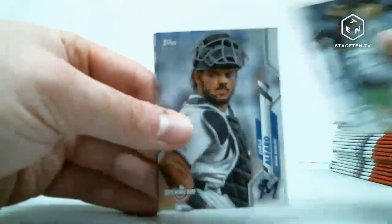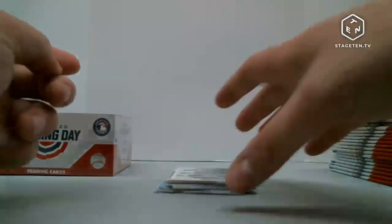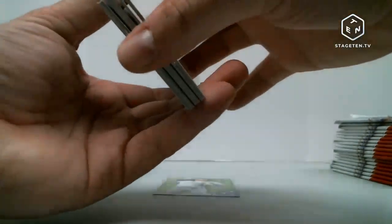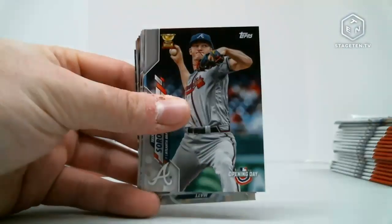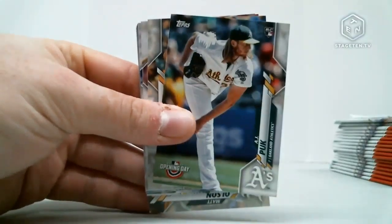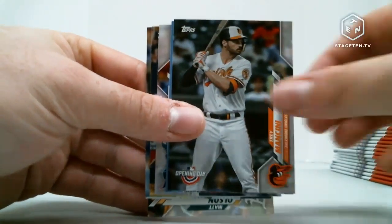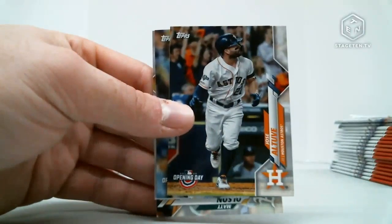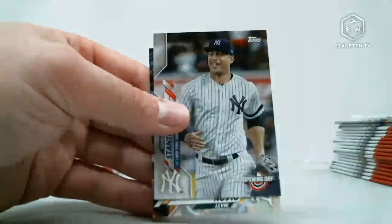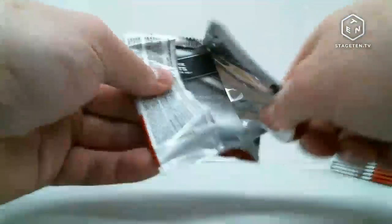There's a Bo Bichette, rookie for the Blue Jays. And spring has sprung for the Yankees, Babe Ruth. Here's Vladdy Jr. for the Blue Jays. And Bo Bichette, sticker for the Blue Jays. On to the second half of box 4.